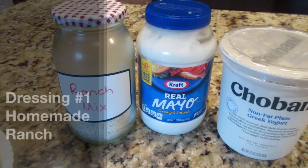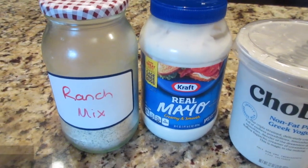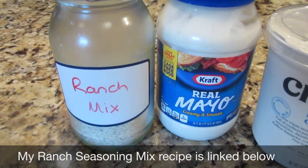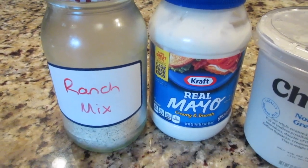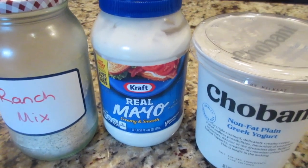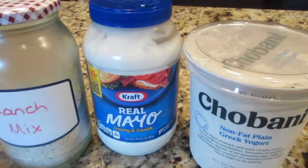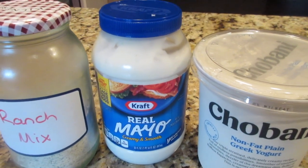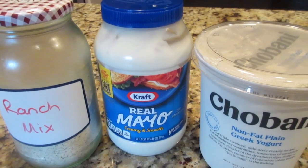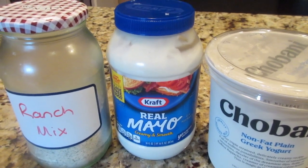One of the dressings that I make is a ranch, and I have several varieties of it. I will leave a link to my ranch seasoning mix. You can also use a store-bought packet, store brand, or Hidden Valley Ranch. You mix it up with a thickener like mayonnaise or Greek yogurt, and you thin it out with either a liquid such as milk, buttermilk, or I've even used the whey from making my homemade yogurt in the Instant Pot.